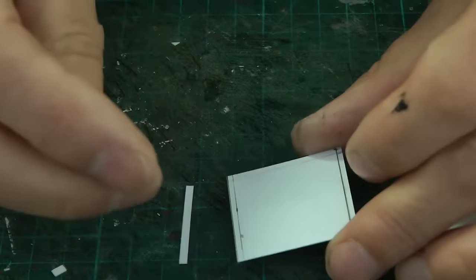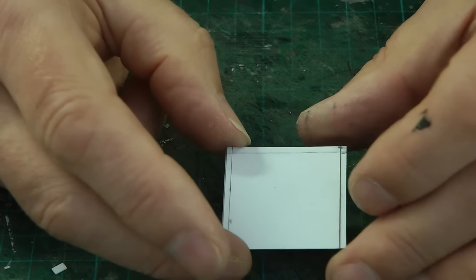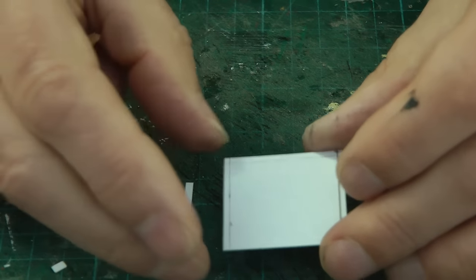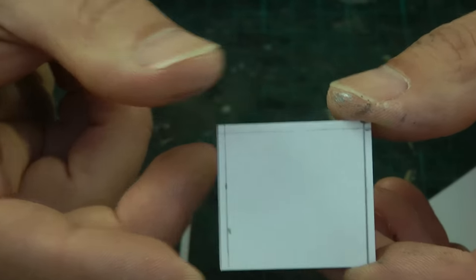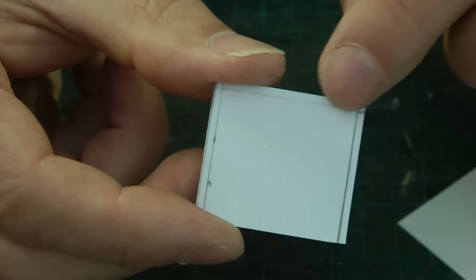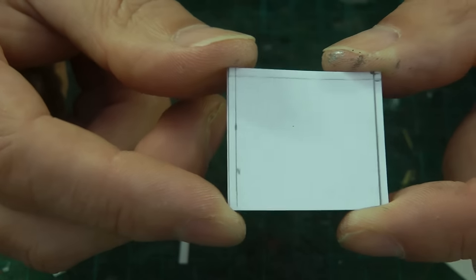Moving on to the missing doors. Now, the door that is closed on the opposite side of the lift, that's going to be really straightforward to make. So I've cut a piece of plastic card, and I've left a 2mm line all the way around this door.